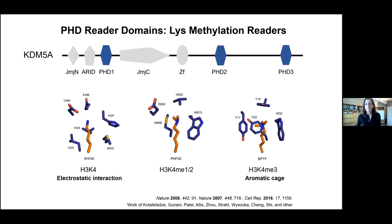In addition to the catalytic domain, this family harbors three so-called plant homeodomain reader protein domains, or PHD domains, shown here as PHD1, PHD2, and PHD3. Now you will see in a flash talk of a graduate student, Fatima Ugur, who will be one of the presenters in the next group of talks, that not all of the KDM5 enzymes are created equal, and that some of them have different organization of the reader domains and very, very different function, as you'll beautifully see in the work that Fatima will present.